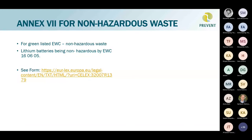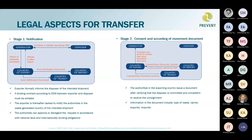If you want to move it and it's hazardous, then you need to go through the TFS process. There is a source at the bottom of the page explaining where it's coming from. You have a generator of a waste that is considered hazardous. Imagine you want to move lead acid batteries. You will establish a contract with a disposer, a contract specifying ESM. ESM means environmentally sound management process. So you have to establish some rules in the contract that say it will be managed properly.